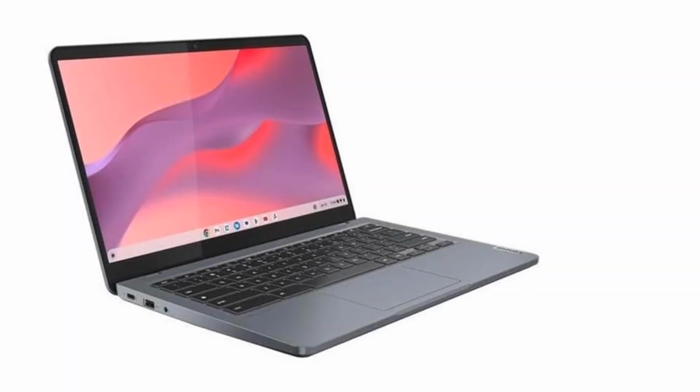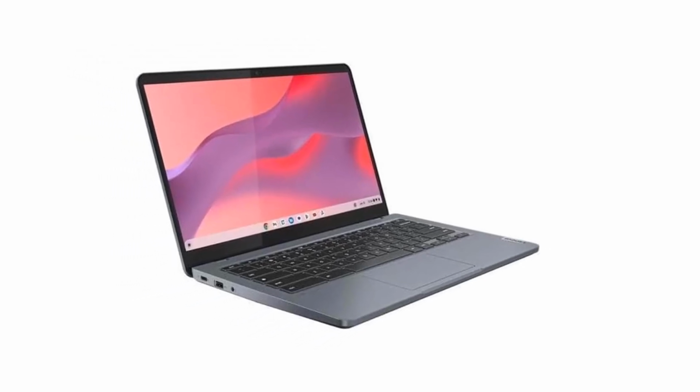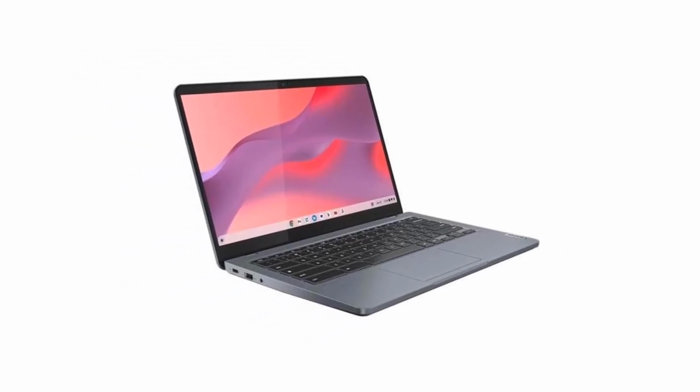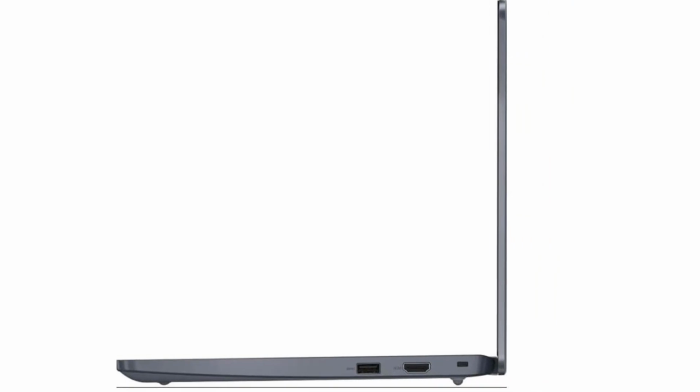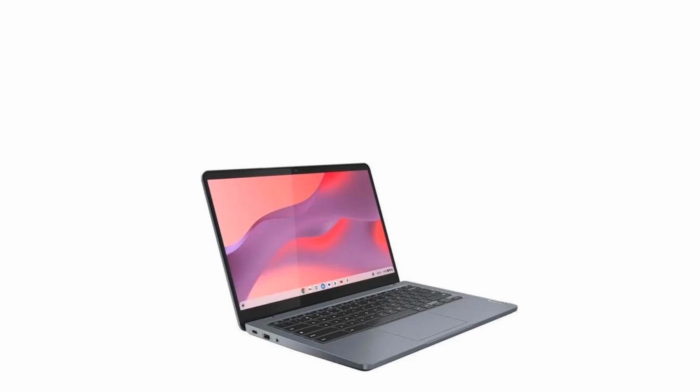Unfortunately, the keyboard feels a tad mushy, and the touchpad is small and sometimes unresponsive. One notable surprise is its excellent 1080p webcam, one of the best you can find on budget-friendly Chromebooks. Lastly, remember that Chrome OS is limited in the type of applications you can install, so make sure you can do everything through a Chrome browser or Android app.